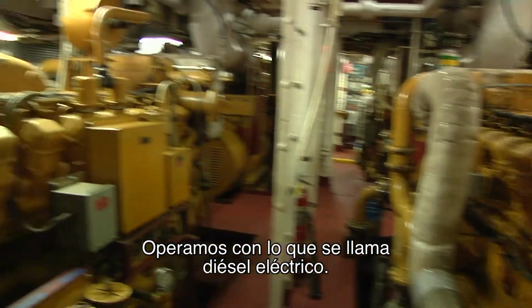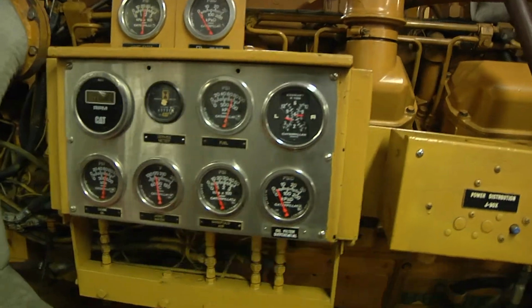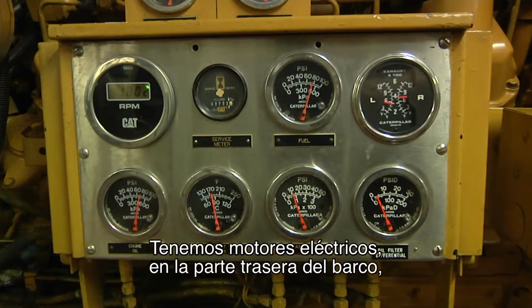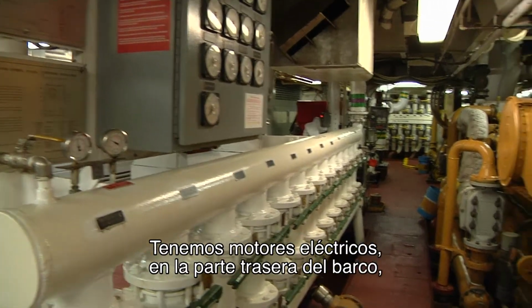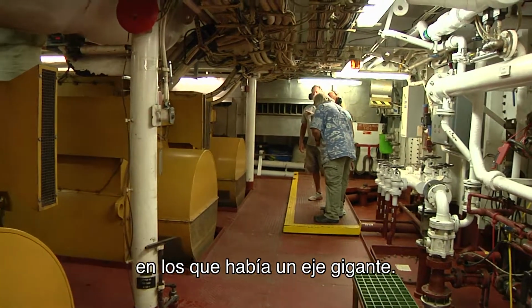We operate under what's called diesel electric. We have 6 engines in the lower engine room, and they produce electricity. We have electric motors in the back of the ship that actually do the propulsion. So it's not like the old ships where there's a big giant shaft.